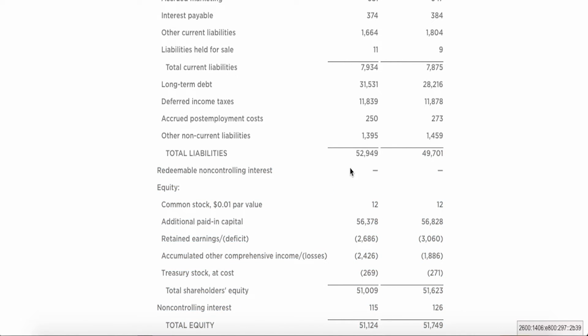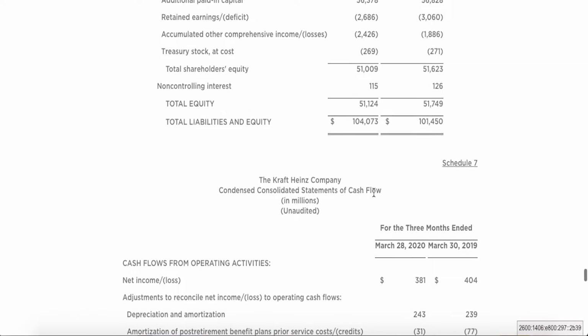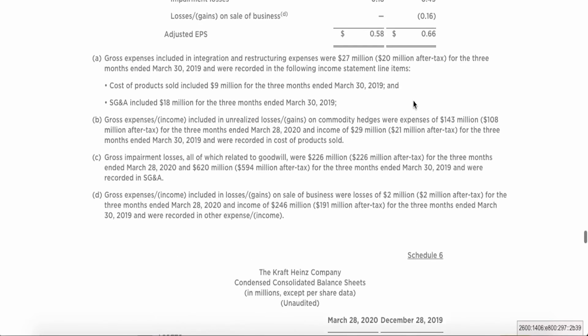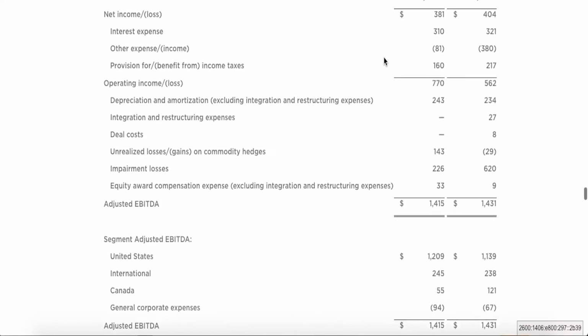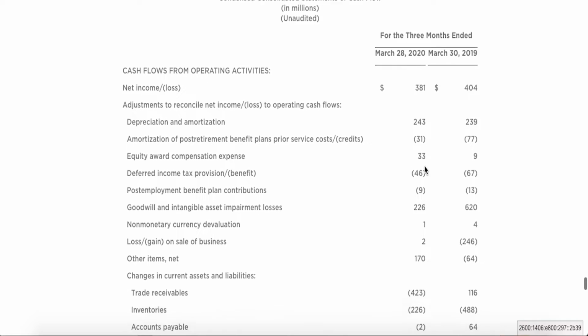Liabilities ticked up again, about $3 billion here. Again, most of that is attributed, I believe, to this long-term debt. Moving on, cash flows. This is probably the most important thing. I've probably taught you guys here on the channel that we've got a statement of cash flows here. So we pull down that net income. We come all the way up here to net income, past the adjusted numbers. We find the net income number. We pull that all the way down here.